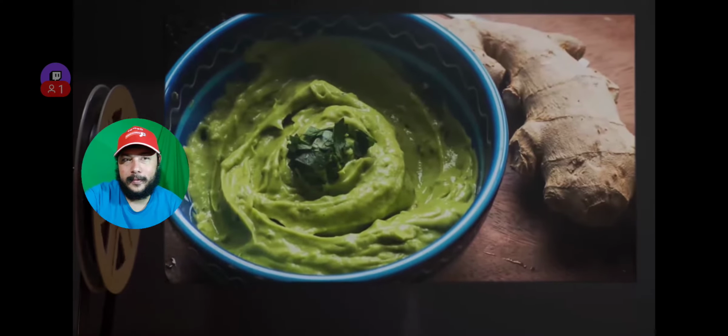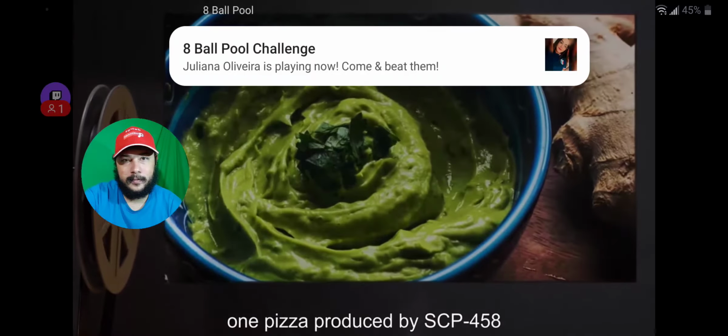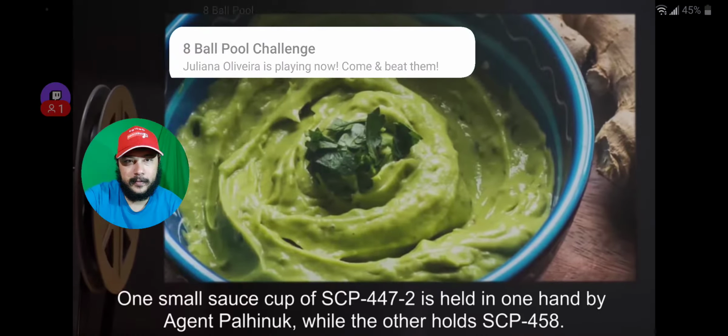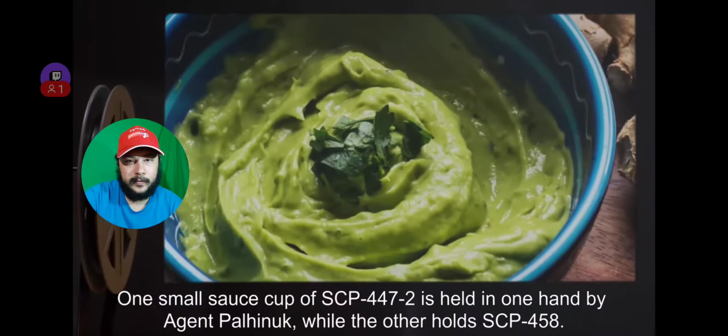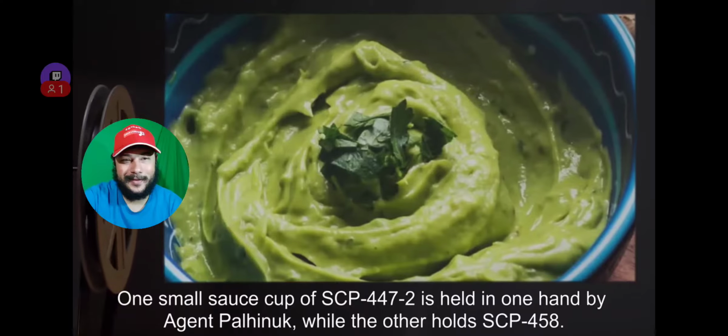Expunged. Test subject: 1 pizza produced by SCP-458. Procedure: 1 small sauce cup of SCP-447-2 is held in one hand by Agent Palinuk, while the other holds SCP-458.